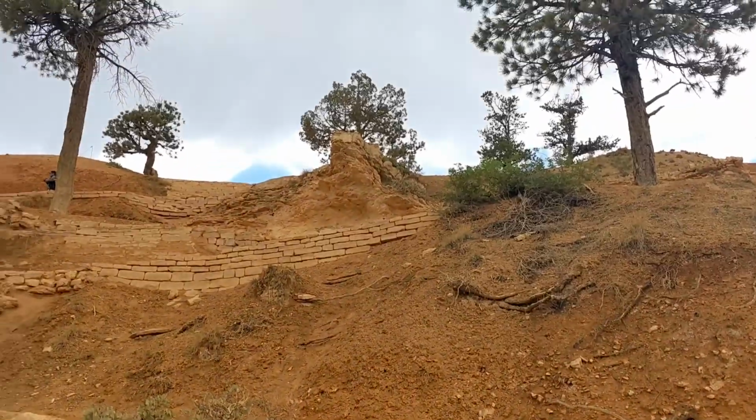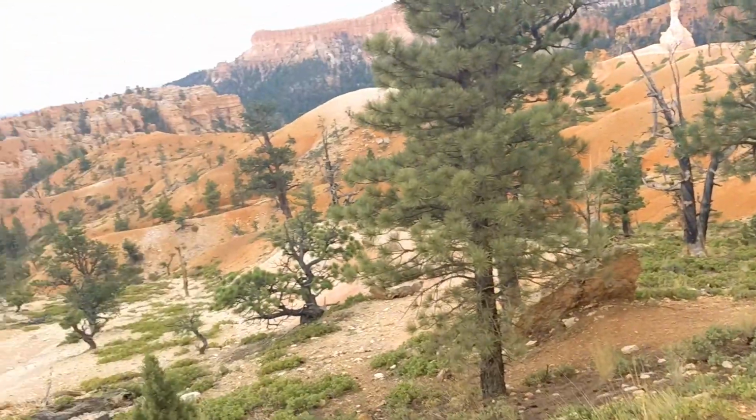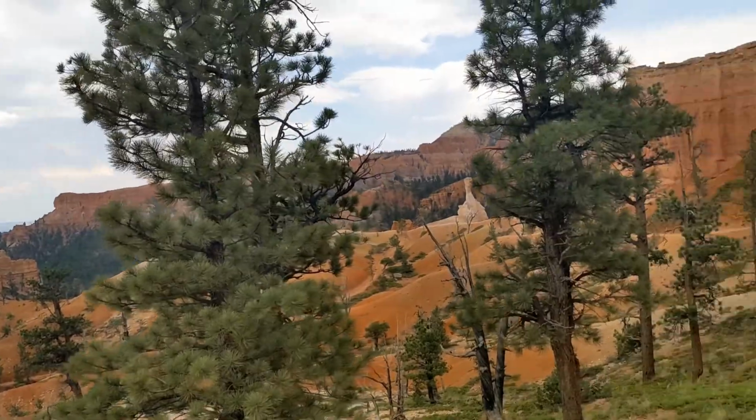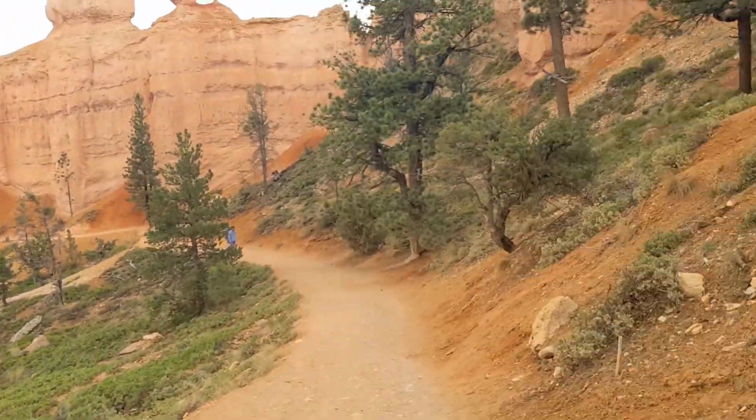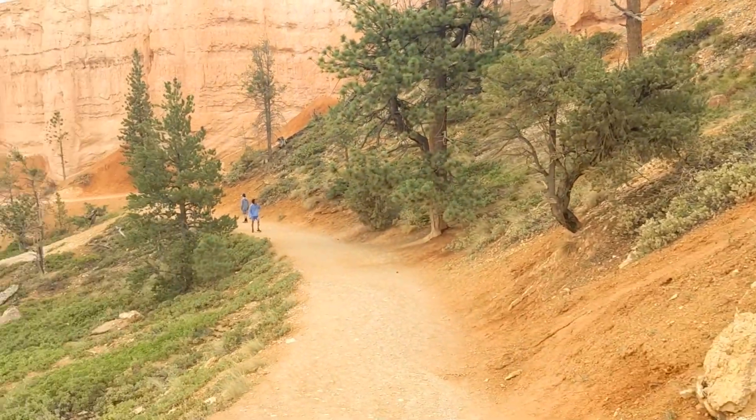All right, so I've come down quite a ways, starting to get in close to the floor of the canyon here. And there's a lot of really cool pine trees down here, but the landscape is definitely starting to change as I go down.